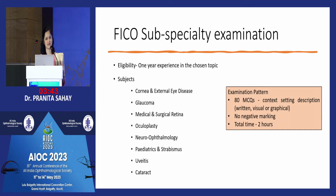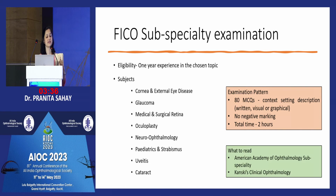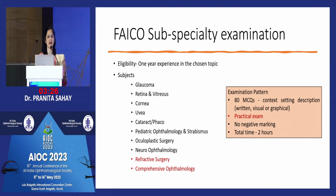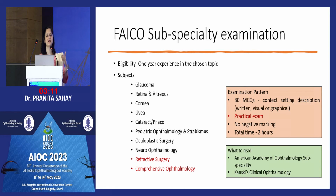Again, it's an MCQ-based exam, no negative marking. The advantage of FICO subspecialty is there are no practical exams involved. It's easier to clear. If you go on to FAICO subspecialty exam, you also have the option for giving refractive surgery and comprehensive ophthalmology exams and getting degrees for that. The disadvantage here is you have a practical exam. After you clear your theory, you have to face a viva just like you face in your postgraduate examinations. So only if you are well prepared, then appear for it, because the failure rate in practical exam is quite high in FAICO.